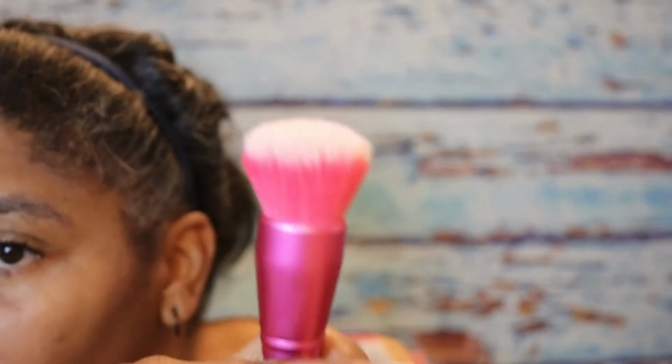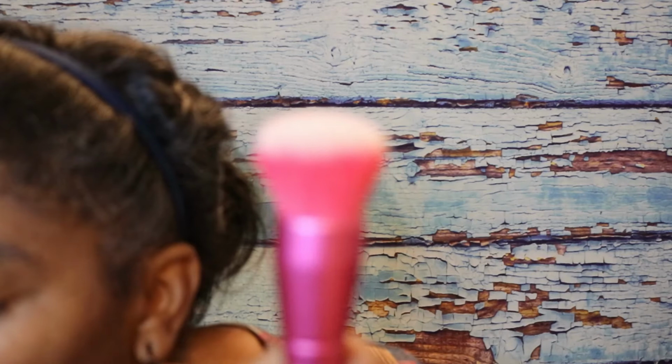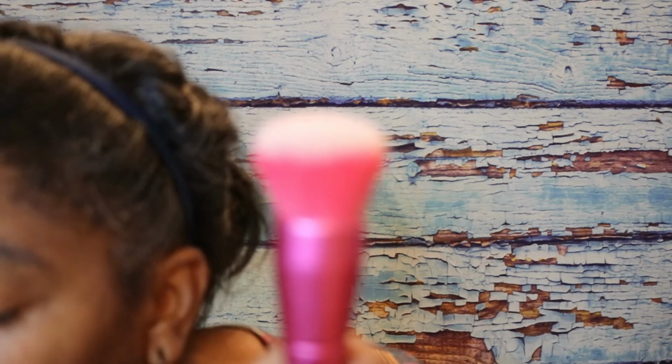And what is she saying this brush is for? The stipple brush. The stippling brush is of course my go-to for blush and can be used for any powder product you want to apply with more breathable coverage. Okay, yeah, this will work then. It's working for what she made it for, or intended it for.